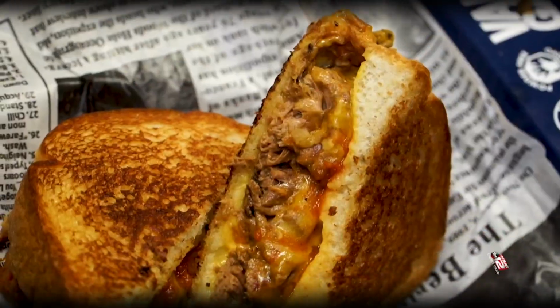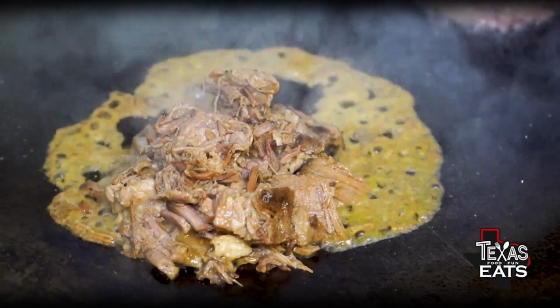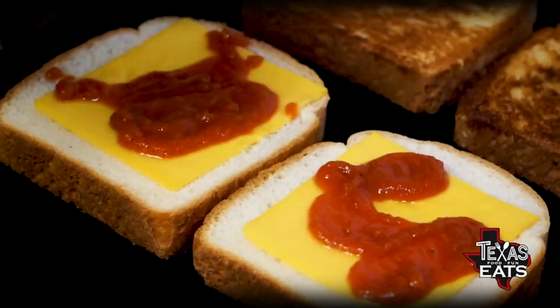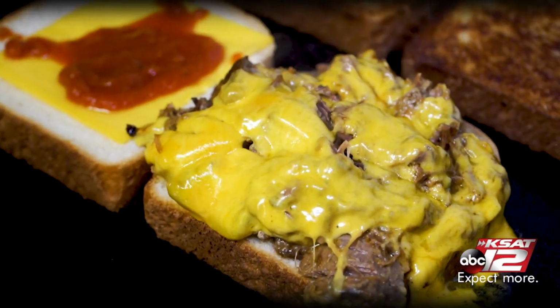This one right here, though, this looks like a loaded grilled cheese. What's going on inside? Brisket is what's going on inside. Brisket and cheddar cheese. Oof. We put it right in our Texas toast. We'll serve it with fries or whatever you want. Nice. Once again, two halves. Grab one of the halves with me. Cheers to you, the brisket grilled cheese, and this thing's loaded. All right, here's a bite.